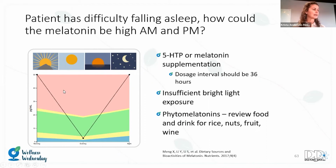So if you see something like this, where it's very high in the morning, query what your patient took the night before. Did they take melatonin? Did they take 5-HTP? Again, 5-HTP is on that serotonin pathway, which could lead to increased melatonin levels. So we recommend that somebody avoid foods that are rich in phytomelatonin and 5-HTP and melatonin for a good 24 hours before they do their testing.